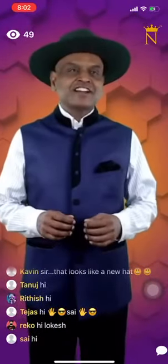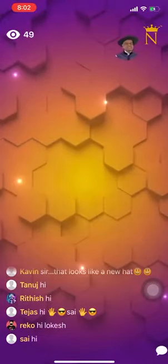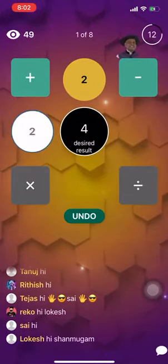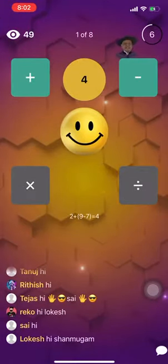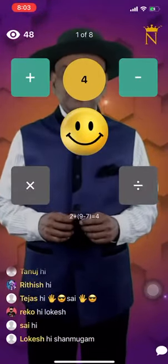So let's get started with the first question. Here we go. The easy one coming up as usual. 2, 7, and 9. The desired result is 4. There are 8 possible solutions, and addition and subtraction are in play. I know that you could do this very easily, and I know you're going to knock this out of the ballpark.